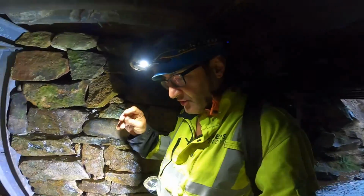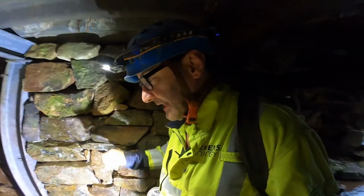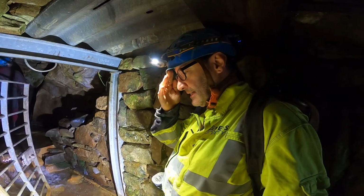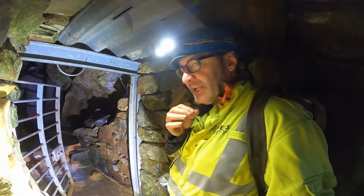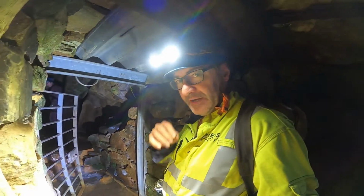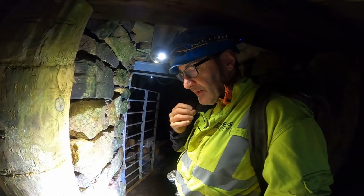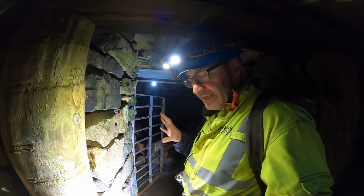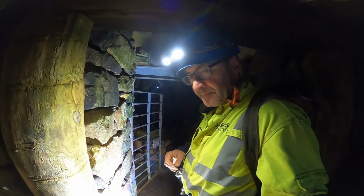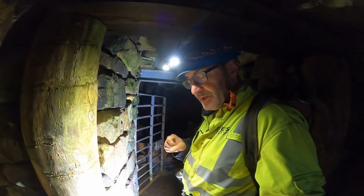Hello again. We're in Caradon mine here in the Lake District, and this mine was worked for lead and other very precious metals, elements such as tungsten. Apparently during the First World War the Germans found the tungsten here very valuable, and it was at one time owned by a German company or some German owners, as I understand.